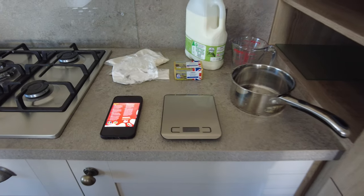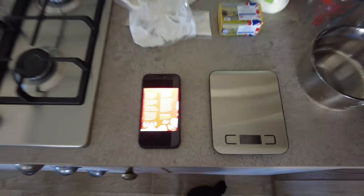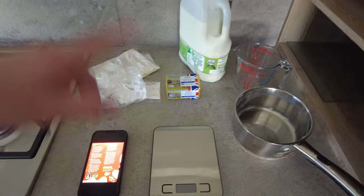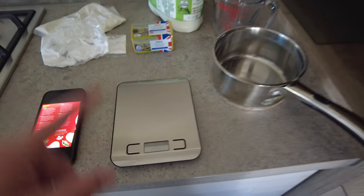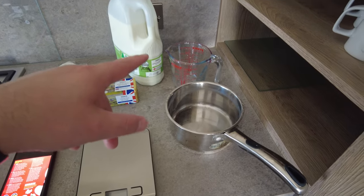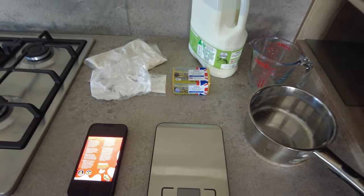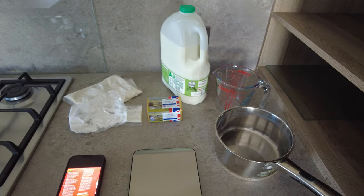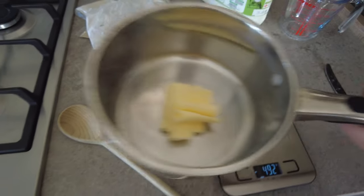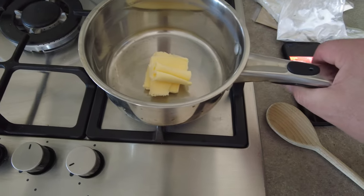So as you can see, I took a screenshot of the ingredients there on my phone. That's some of the sachets that I needed: unsalted butter, milk, weighing scales, saucepan, and a measuring jug. First thing I need to do is get some unsalted butter, 35 grams, and 175 ml of semi-skim milk.